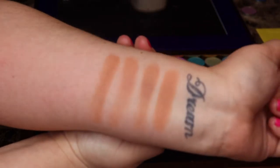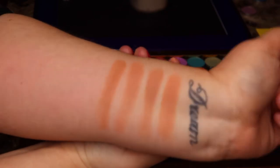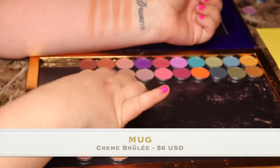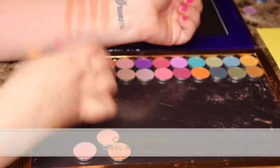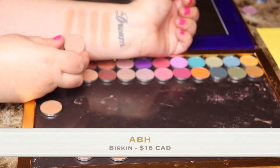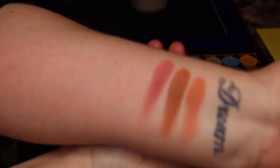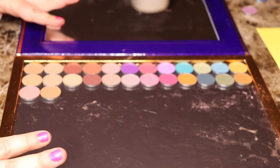These are really nice transition shades. I wanted to declutter something, but I don't think I can. These are all really gorgeous transition shades. So I'm going to just keep them all. The first one is Creme Brulee from Makeup Geek. This one is Bel Air from Colourpop. Birkin from Anastasia Beverly Hills. And Fawn from Anastasia Beverly Hills. I love those, so I'm keeping all of those as well. I knew I wasn't going to get rid of any of these, so... Alright, there are the mattes that I'm keeping.